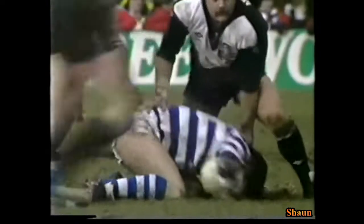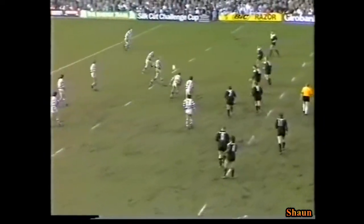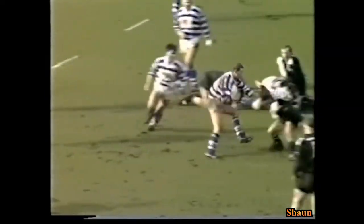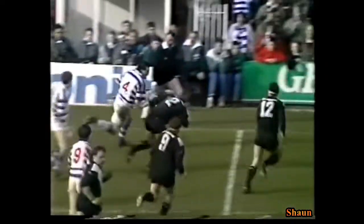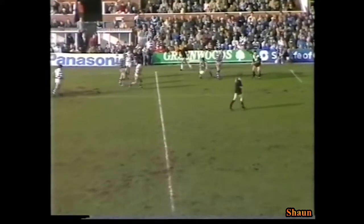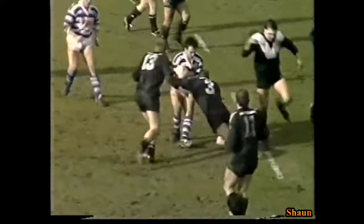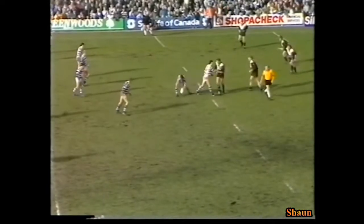Oh, that's a good run. And I'm surprised to see Halifax still running this ball out with this howling gale behind their backs. Really, they should be kicking this ball to the corners. Whitfield to Wilkinson. This is better now from Halifax. Pendlebury. And the sun finally coming through here at Headingley.